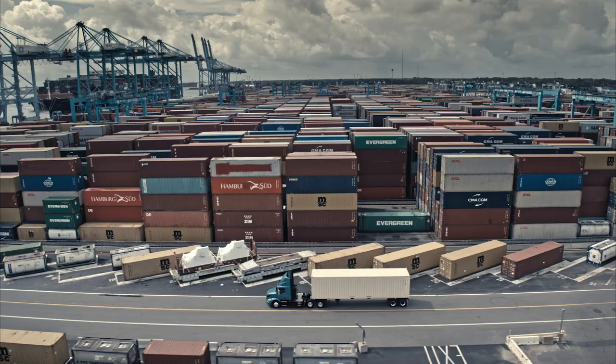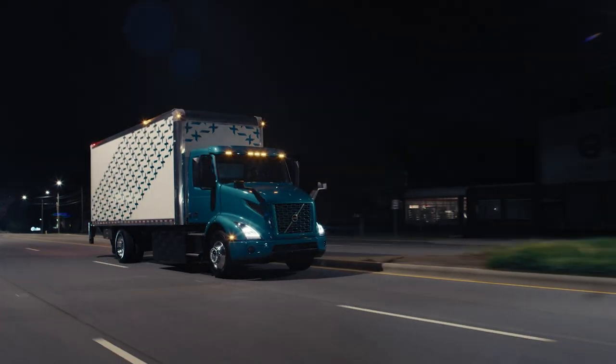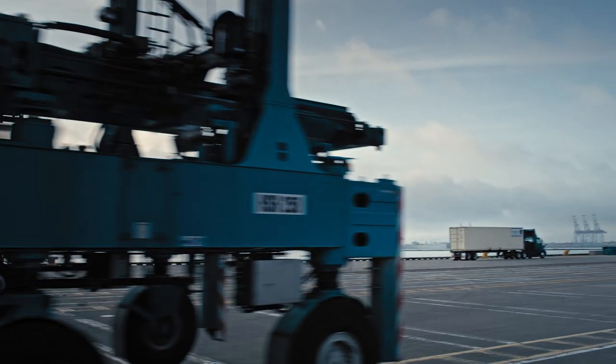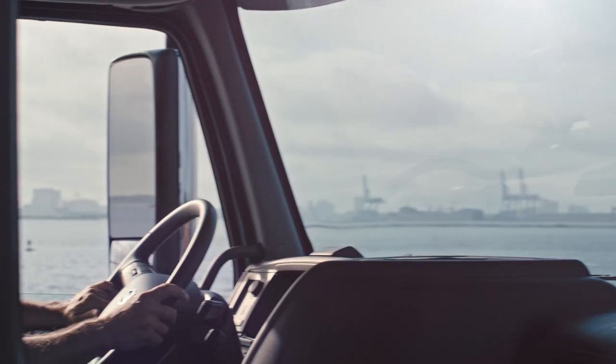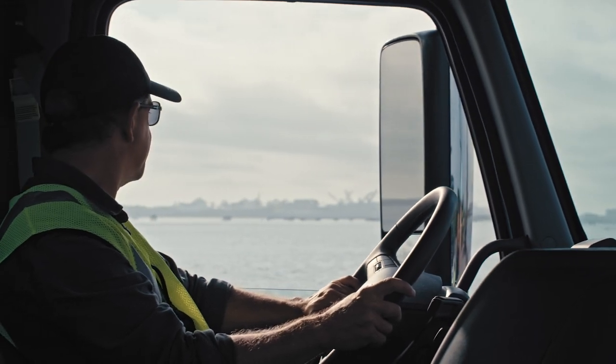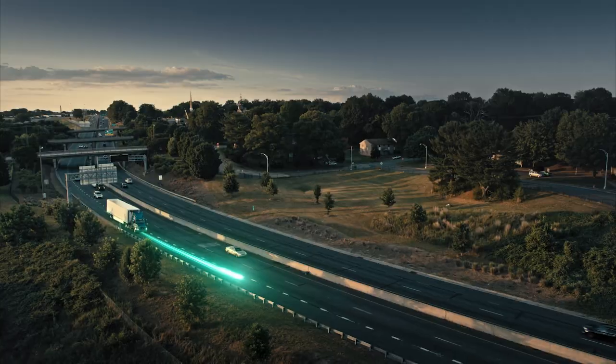With our latest generation of VNR Electric, we push the potential of electromobility. In a constantly evolving industry, we are at the forefront, decarbonizing transportation for a cleaner environment. Always innovating, improving, and going further than ever before.